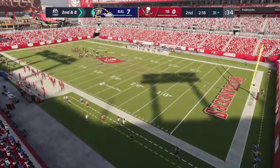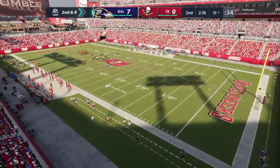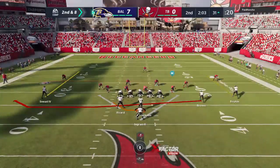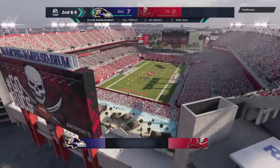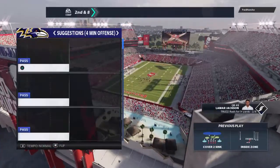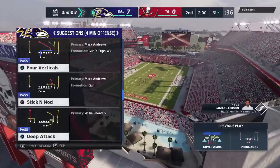2nd and 8. This drive is pretty clear. Almost feels like old-school fundamentals, doesn't it? Want to impose their will on the defense. What's that, 5 straight runs? Yeah, 5 straight carries to start this drive. And like you said, the way it's working, they may just stick with it.